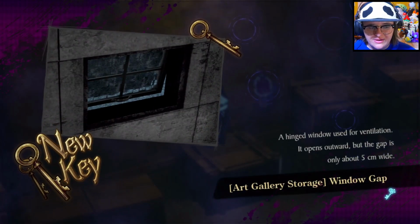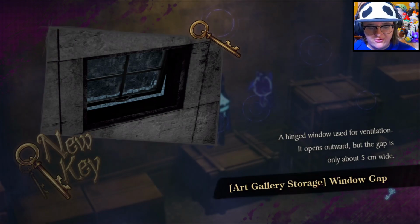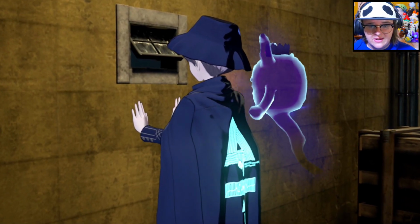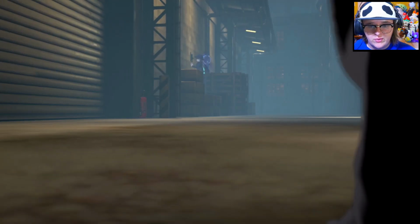A hinge window used for ventilation. It opens outward, but the gap is only about 5 centimeters wide, which is definitely big enough for a finger and a string. So it's something at least, but a window gap for the art gallery storage, and probably our final solution key in the real world, from what we can see.